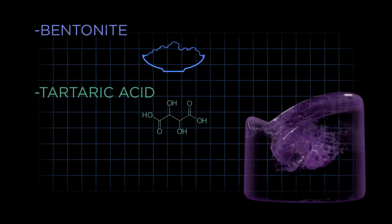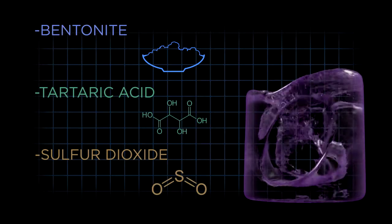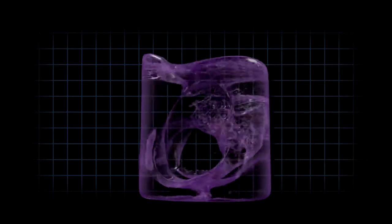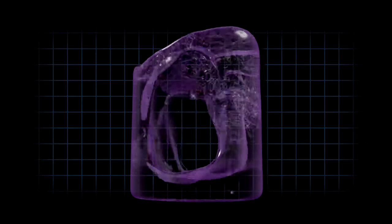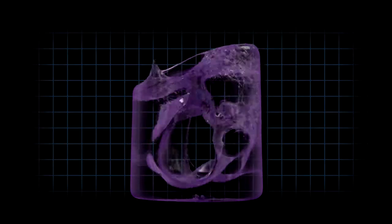Every time bentonite, tartaric acid, sulfur dioxide, or other additives are introduced into the wine, it will go through a vigorous mixing process. This violent mixing process happens yet again when a final blend of various wines is created, or to optimize cold stabilization.